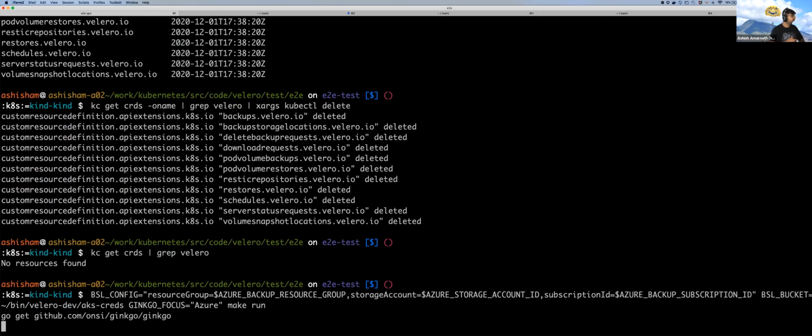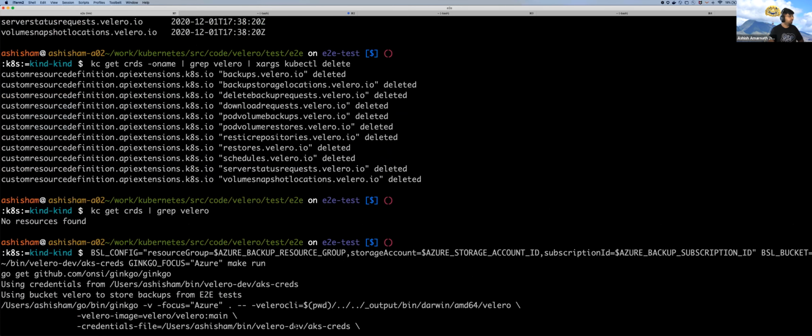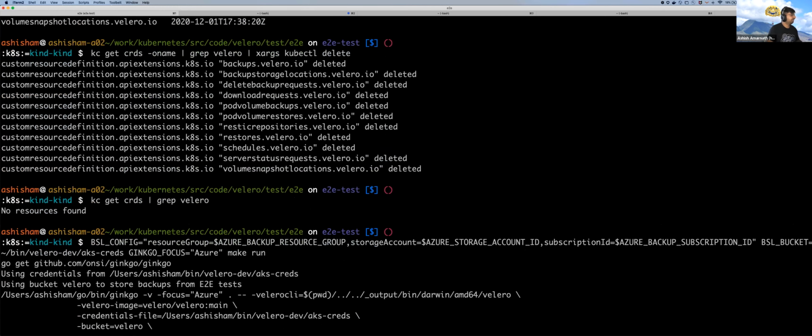What this is going to do is build the tests, and then first fetch Ginkgo, and then run. Oops, I just did disclose my storage account and subscription ID, didn't I? Crap. I will figure out how to clean that up later on.